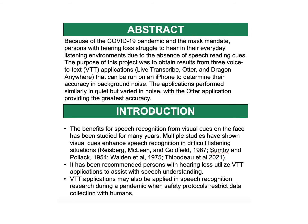The purpose of this project was to obtain results from 3 voice-to-text applications, including Live Transcribe, Otter, and Dragon Anywhere, that can be run on an iPhone to determine their accuracy in background noise. Overall, the applications performed similarly in quiet, but varied greatly in noise, with the Otter application providing the greatest accuracy.